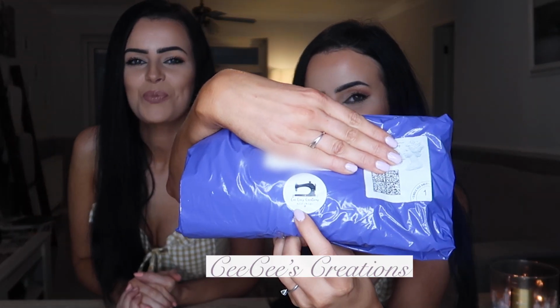Here it is. This is a package that we got. It's from CeeCee's Creations. Look at the lovely sticker. It's so sweet. It's a cute, small local business. These products have been gifted to us, but we've been struggling to find lovely face masks and we've actually found them. These are just so unique, like you wouldn't get them anywhere. And you can get a doggy bandana. We're so excited about the doggy bandana. It's so cute. They also do scrunchies as well. So scrunchies, doggy bandanas and face masks. The face mask looks so cute, so we can't wait to open it and try them on for you guys.